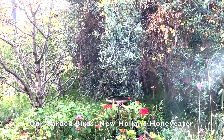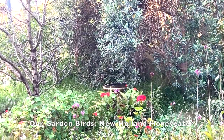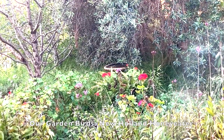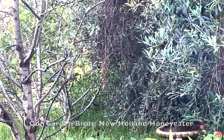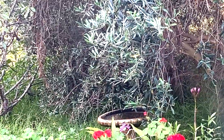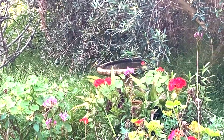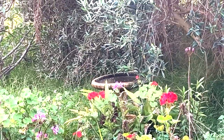There's a lot of birds in the olive tree. A few minutes ago they were swimming in the bird bath, so it looks like they finished their swimming. They are cute, but they are not swimming anymore. There's one there. The bird bath is back.